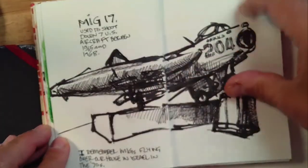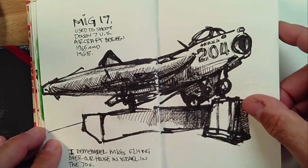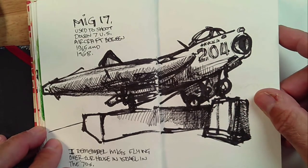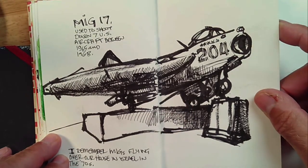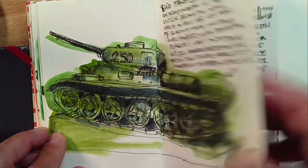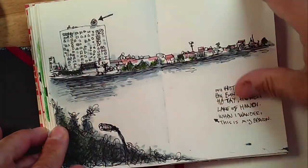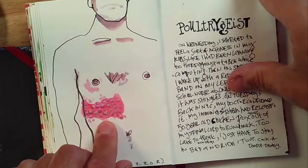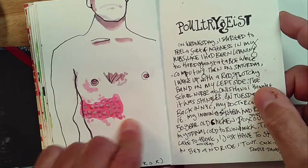And, you know, I went to this war museum where they have all these American aircraft that were shot down, tanks and things like that. Opera house. This is when I got shingles. This is what happened to me at the very end of my trip. Shingles, writing about my shingles.